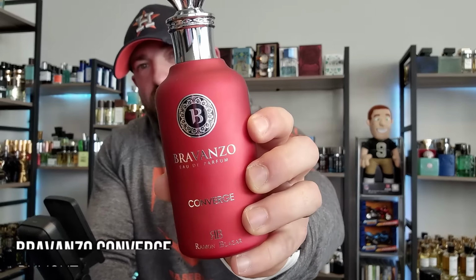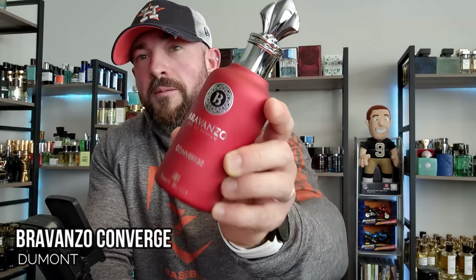It's got this red rubber ball smell. Again, I've always thought it's maybe my mind playing tricks on me with the red color of the bottle, which Bravanzo Covnerge definitely has that same color red. Pretty accurate here. I would call it every bit of like 80-85% plus accurate.